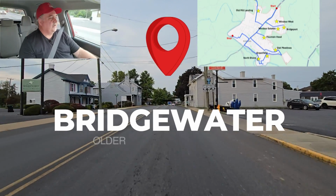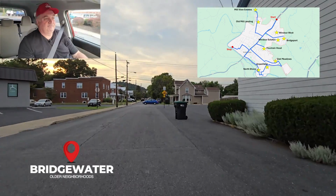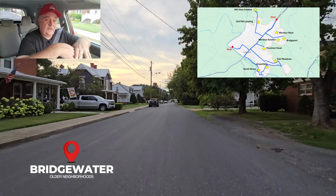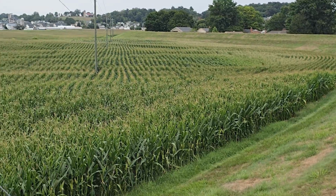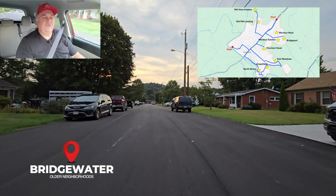So let's go ahead and turn the corner here, and I'm not going to take you into any neighborhood in particular, but just into some of the older neighborhoods here in the Bridgewater area. Now, some of these neighborhoods, or all this part, lies in the drainage area for the North River. And as a matter of fact, a little history here. In 1949, there was a really bad flood that wiped out a lot of this part of Bridgewater. And so the Army Corps of Engineers came in and they built a levee. And so now the area doesn't really flood anymore. And some of the houses right down by the river might, but not up here in this area anymore. I think it's in a 500-year flood zone.